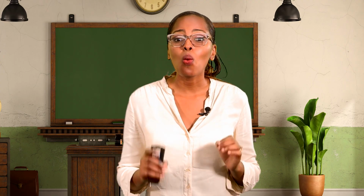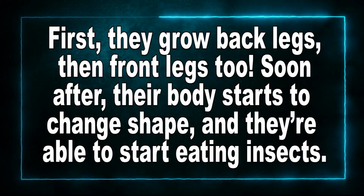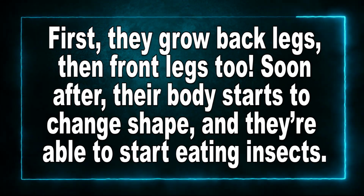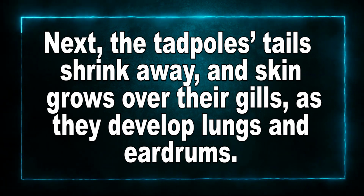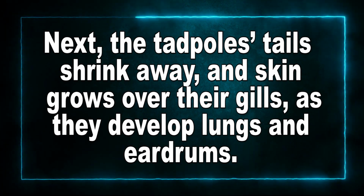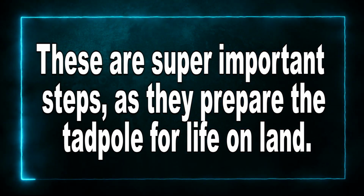The legless, waterbound tadpoles slowly change into frogs over the course of the next 14 weeks. First, they grow back legs, then front legs too. Soon after, their body parts start to change shape and they're able to start eating insects. Next, the tadpole's tail shrinks away. The skin grows over the gills and they develop lungs and eardrums. These are super important to them as they prepare the tadpole for life on land.